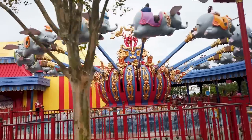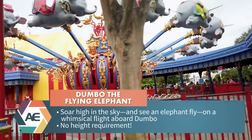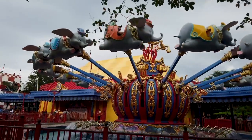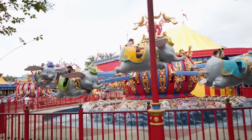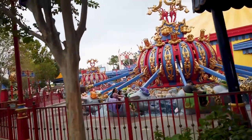Heading into Dumbo, the Flying Elephant. He is one of the most classic Disney attractions, in my opinion. As you can see, you get on Dumbo's back, and you head up, and you start flying. And that's it. That's the whole ride. And honestly, it is classic Disney. It's perfect for kiddos. It's perfect for adults who like Dumbo and flying rides.